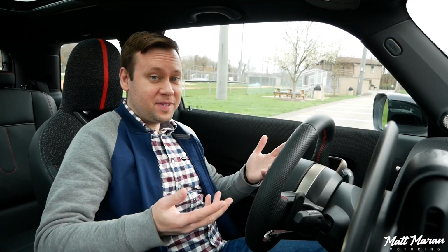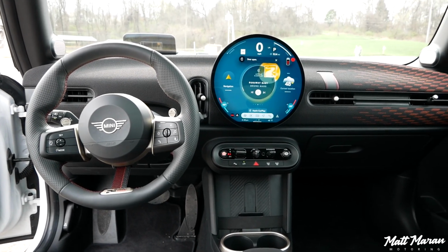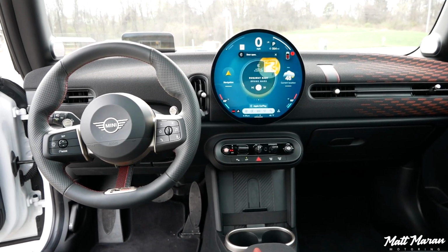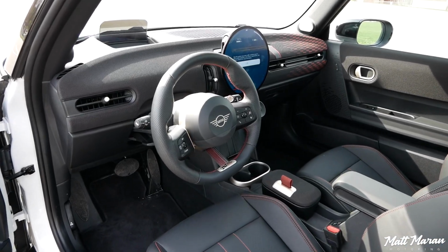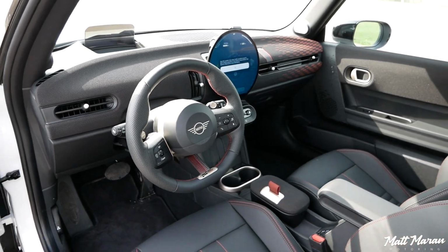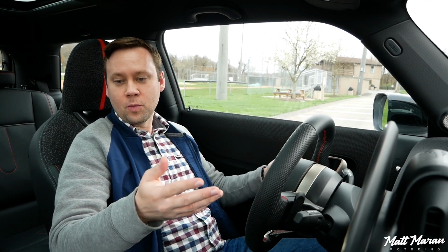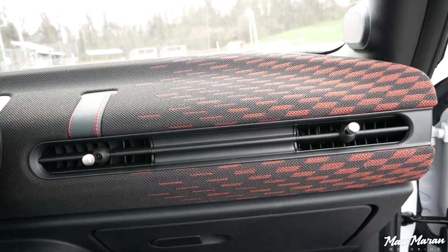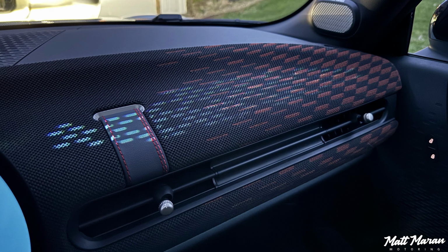The interior is arguably the biggest change here of the Mini, and it is quite unique, and there's some really good components here in my opinion and some bad ones as well. So obviously you can see the dashboard, there's no gauge cluster anymore. We have this very cool round OLED 9.4-inch touchscreen, which I'll get into more in a minute. And then for the John Cooper Works Style package, you get that cool checker mark on the passenger side dashboard, which is actually illuminated at night. A very cool little touch.